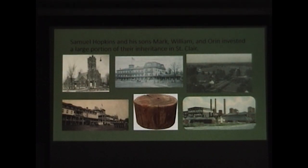I think they had some interest in the Wonder Plow Company, which was basically a whiting company, but it made an attachment to plows that made it easier to plow fields.